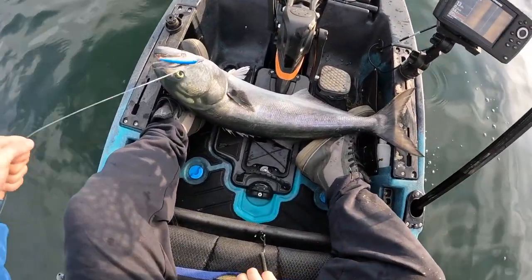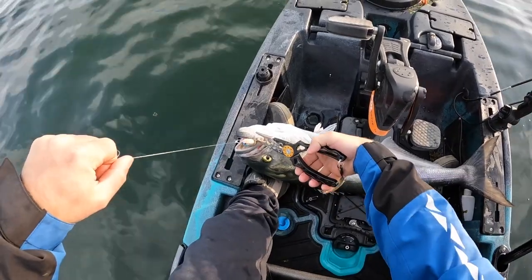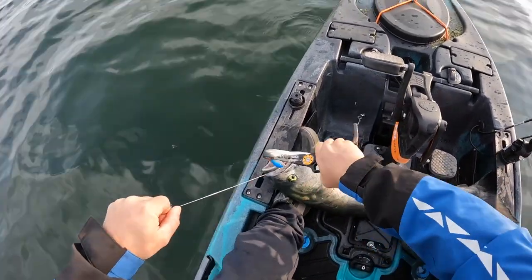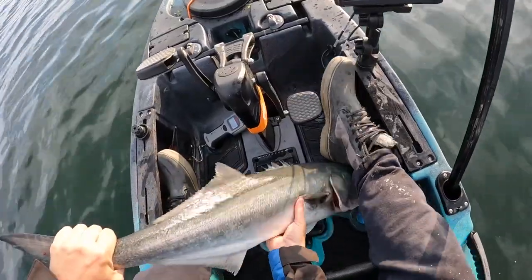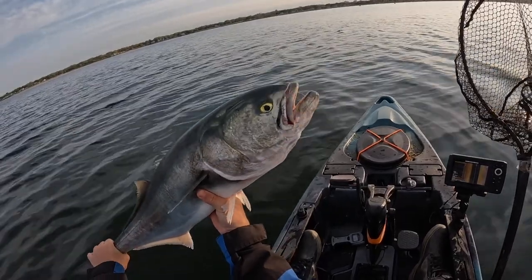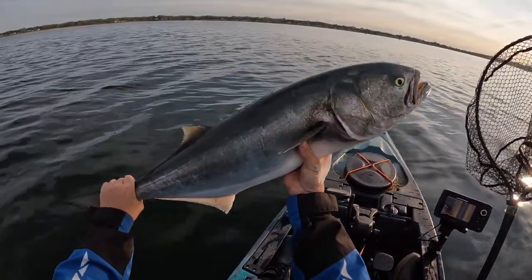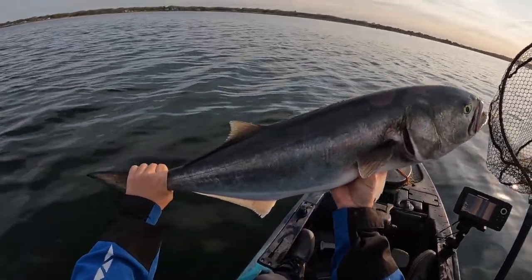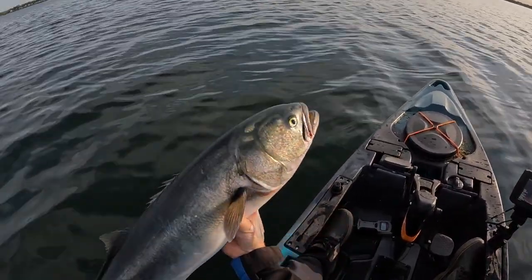Had to get this thing on the kayak to get the hook out of it. It's a pretty good sized blue right here. Yeah, I know, bud, I know. Okay, got the hook out of him. Look at this freaking monster right here. Good bluefish to start. I think I weighed him quick at 11 pounds, so that's a pretty beefy bluefish right here.